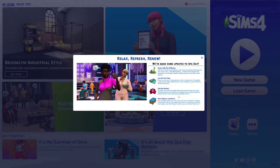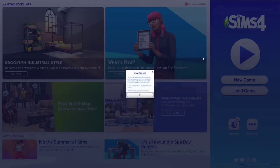Get the works. Complete your self-care with a mani-pedi that will leave your Sims feeling luxurious from head to toe. Choose from a variety of options both in Create a Sim and in game. New objects and more. New massage tables and chairs will make your experience a delight. Facial masks will also be available for all Sims in a variety of benefits and designs. And don't forget to ask about your new Power Sip flavor.